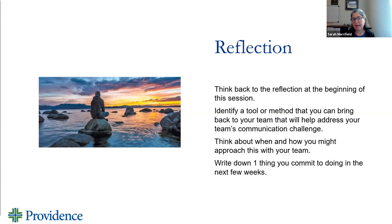We may not need that long, but this is a chance for you to think back to that poll and that reflection at the beginning of the session where you are challenged in communicating with a team member. Or you could think more broadly about your team as a whole, the conflicts that you observe. And then think through the tools and the processes that we have shared with you today and think about whether there's a particular one or maybe several that you might bring back to your team that would help you address your communication challenges. So write it down, and then we would love for people to post maybe one thing. You don't have to write everything that you're thinking, but post one thing in the chat that you're going to take forward.